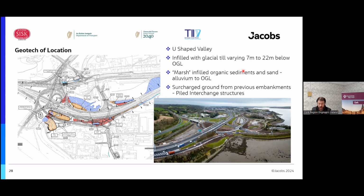So the history here, quickly, is a glaciated valley where the whole thing was removed out and infilled with a marsh of organic sediments that varied in depth between 7 and 22 metres, and below that was dense sands and gravels. We went to 63 metres with boreholes. We weren't able to find any rock, so there was never an opportunity for using an end-bearing pile solution, with one exception: the railway bridge at the north end of the site, where it was the only opportunity to use end-bearing.